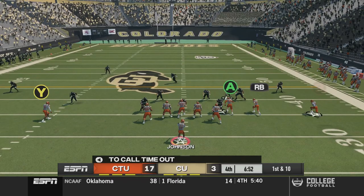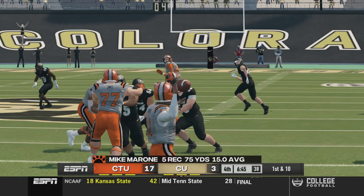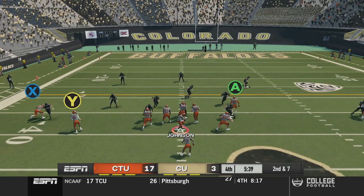They have just not been able to get this one going. Here's Marone, though, with the catch across the middle to start our next drive. It's a gain of 26. How about Mike Marone? 5 catches for 75. He leads our team in catches so far this year with 12.